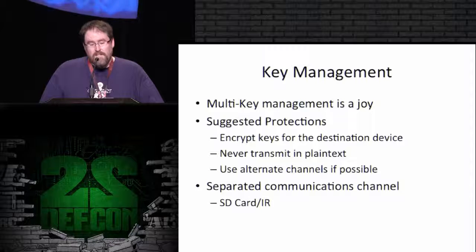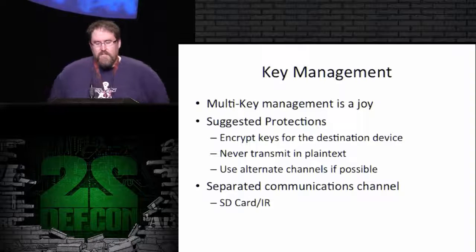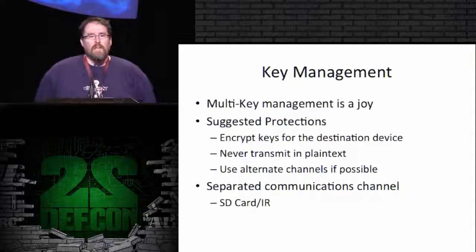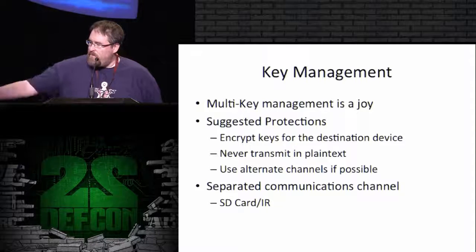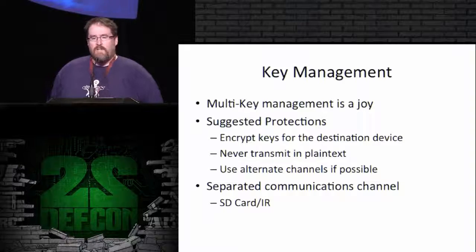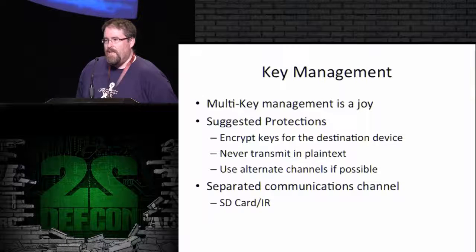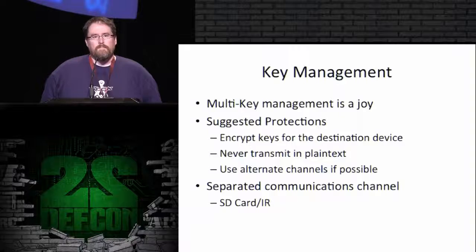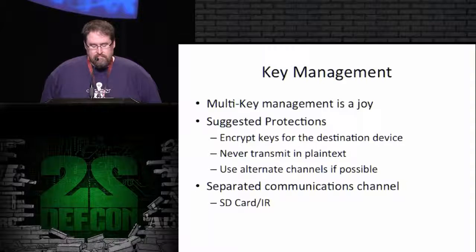But I'm running off at the face. So, suggested protections for key management. Stuff that you can do to keep yourself safe. If you wanted to add a snazzy user input device to that, you could. You could use an SPI or an I2C 32-bit extender, for example, and add a keypad so that you could type a PIN in that would then decrypt the actual keying material. Pretty good idea, too. And the PIN should probably be at least 8 digits, if not 12 or 14.